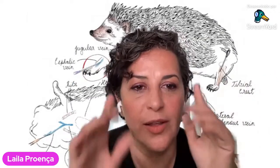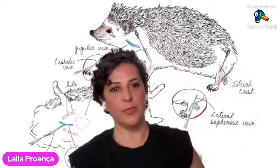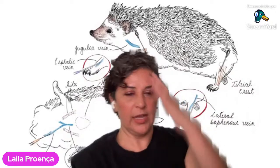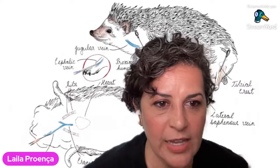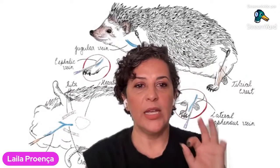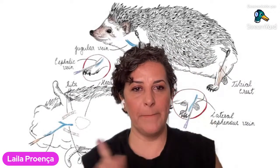Again, I love this illustration. Look at this hedgehog, guys. No, seriously. I'm going to leave the camera so you can see. Look at this. It's the cutest thing ever.